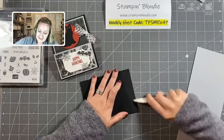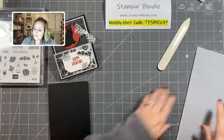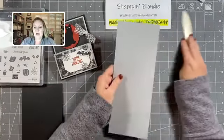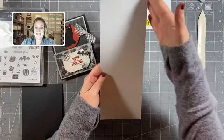So I've got my piece of basic black cardstock, which is my card base here. And then I have another piece of smoky slate cardstock. Now this is 4 inches by 10 1/4.